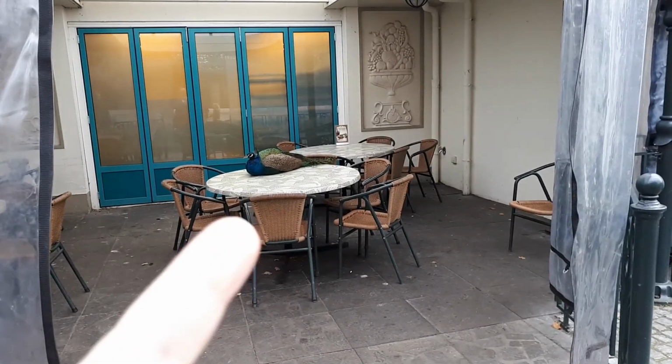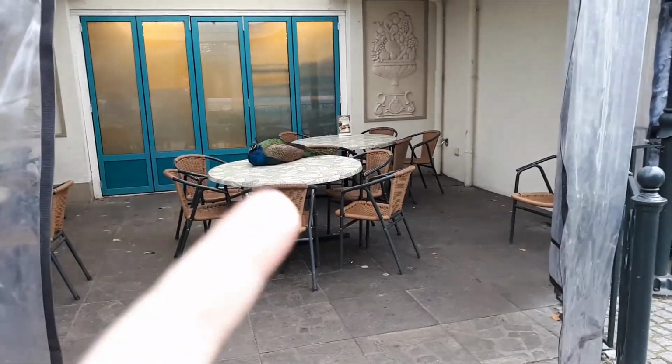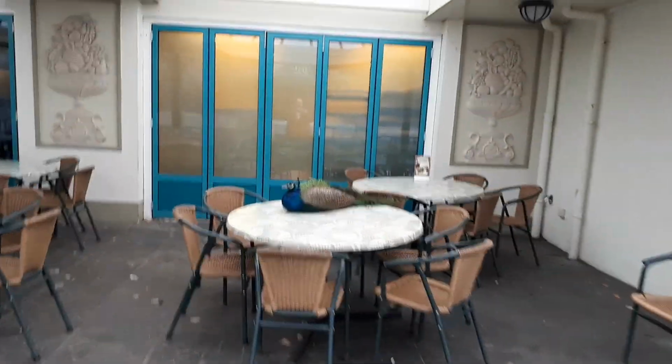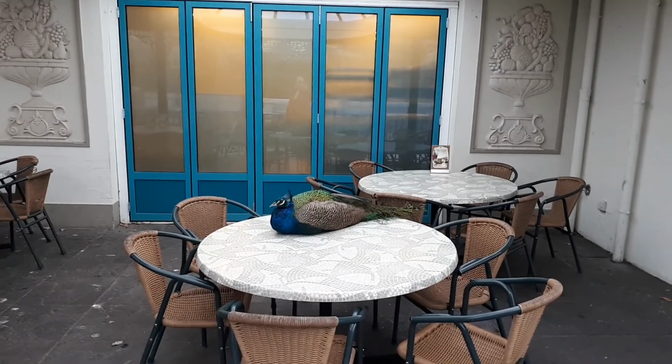This is what you find when you're going to grab a little cake. A bird on the table. I mean, chilling on the table. Let's see if I can get a little closer. Look at that! Everything's possible at the Efteling.